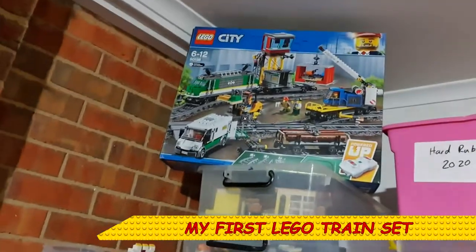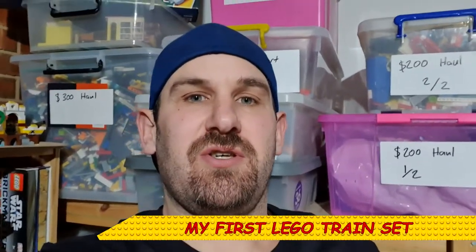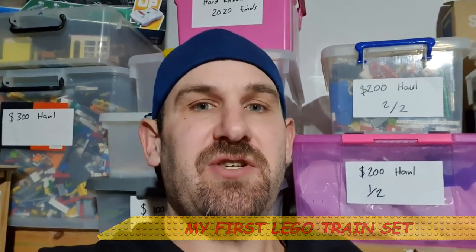Jamie from Lego Time, and I have great news. I have just gone and picked up the very, very first set for my collection, which is that train set sitting up there. The box is huge.